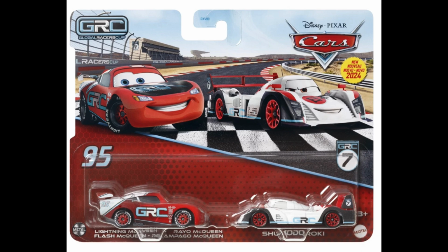So, here we have GRC McQueen and Shu. Great to see Shu. Very happy to see Shu back. Glad to see that he has a new variant.